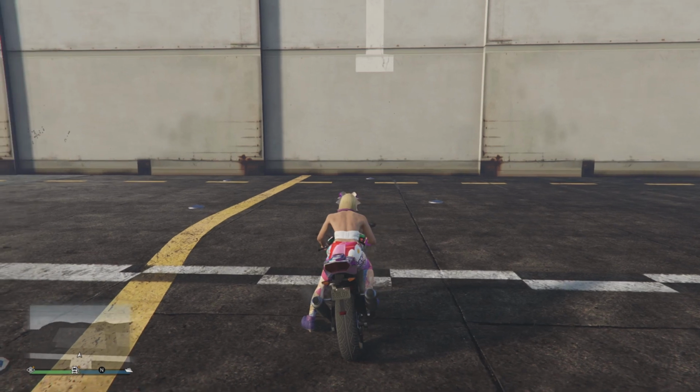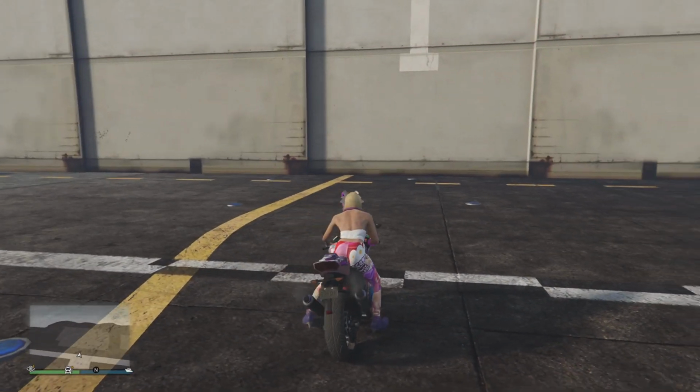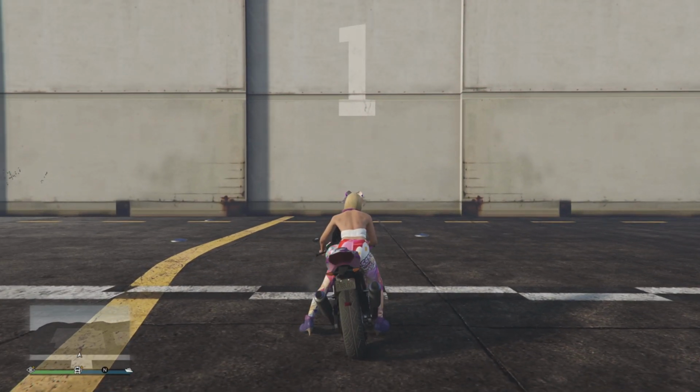What is the most accurate drive-by weapon? We're not going to test the weapons in terms of fire rate, damage, bullets to kill, anything like that. We're just going to test them on raw accuracy and bullet spread. So what we're going to do is just shoot the wall directly ahead of us.